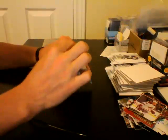MVP Rookie for Phoenix, Michael Stone. Base, base, base. More times than not, I get the MVP Rookie and the Future Watch Rookie in the same box. So strange that that happens. Or maybe it's not. Who knows? Maybe they do it intentionally. SP Retro for Toronto, Dion Phaneuf. Base, base, base.